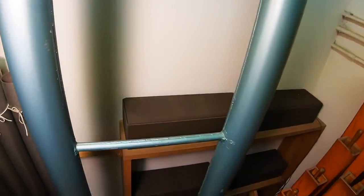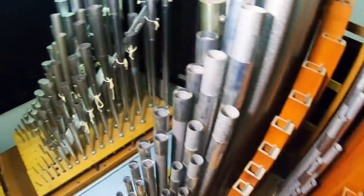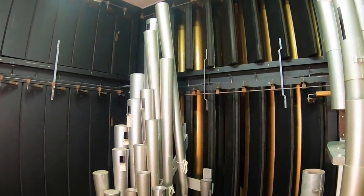So this is an extension of the wind line for the tremolo. The tremolo is required to be a certain distance away from the chest to function, so let's make the air go up in the air and back down. You can see the speakers for the digital there in the back. In the front, we have the French horn, the 8-foot trumpet, and the 4-foot clarion.